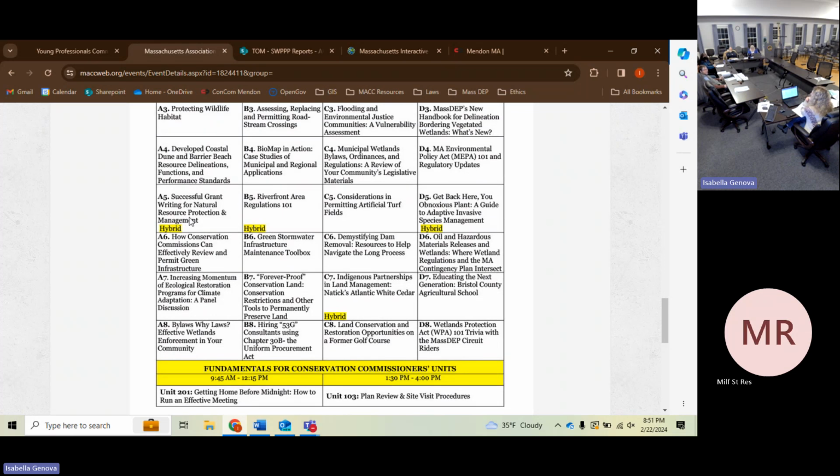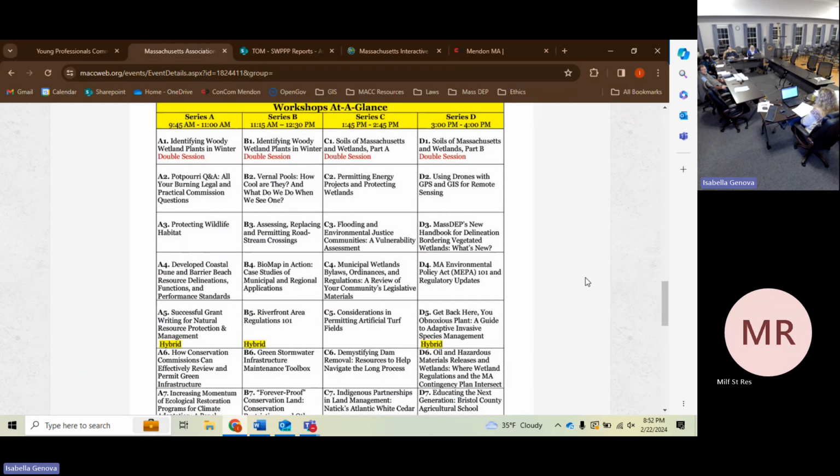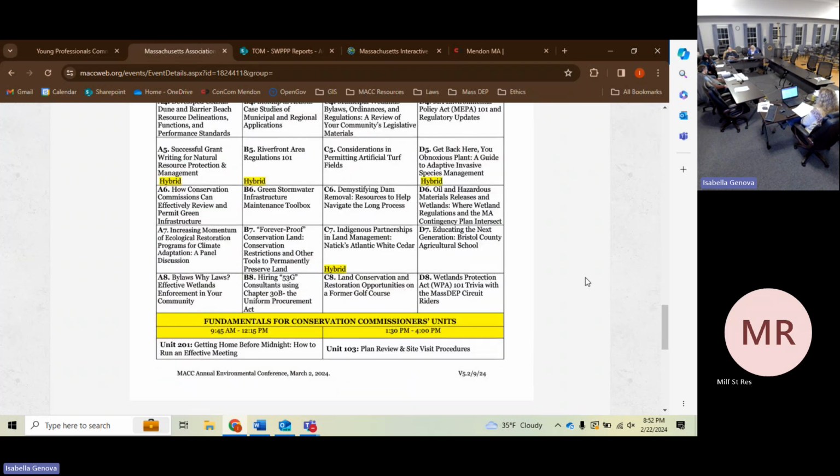Yeah, the hybrid ones are successful grant writing, riverfront area, indigenous partners in Natick's Atlantic white cedar, and Get Back Here, You Obnoxious Plant, a guide to adaptive species management. And that one's virtual? These four are hybrid, yes. Okay, good. That might be a nice one. The wetland delineation was a good class to take too.